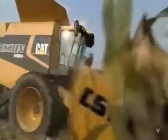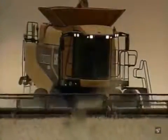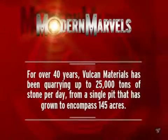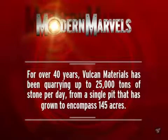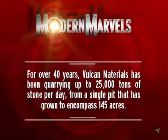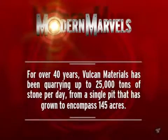Get ready for a high-tech harvest and the world's biggest combine. For over 40 years, Vulcan Materials has been quarrying up to 25,000 tons of stone per day from a single pit that has grown to encompass 145 acres.